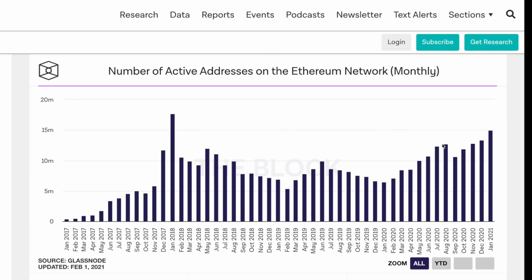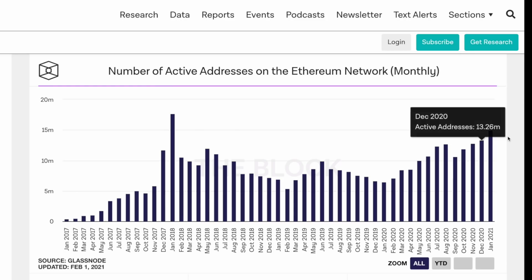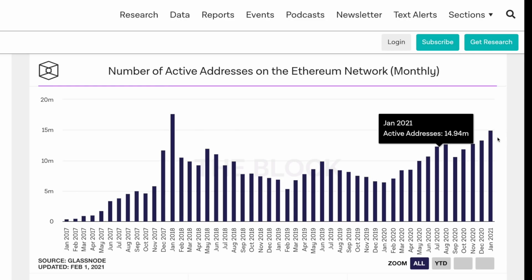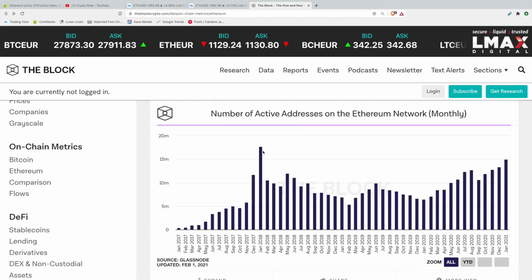If you take a look at the active addresses on the Ethereum network, we're not at an all-time high, but we are very close to it at 14 million active addresses. So pretty good there. You can see that it has also been trending up really throughout all of 2020 and now into 2021. And we should be on pace to break this January 2018 high, which of course came as a result of the initial alt season and the ICO craze.